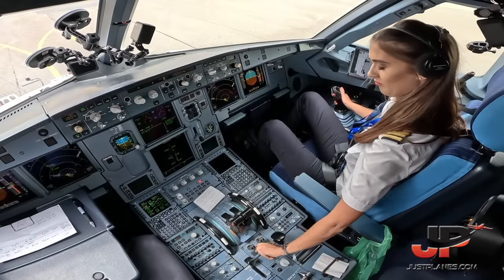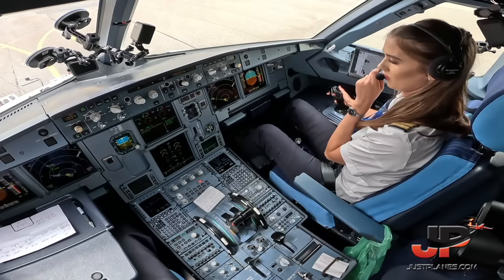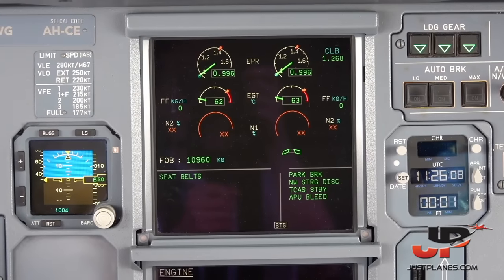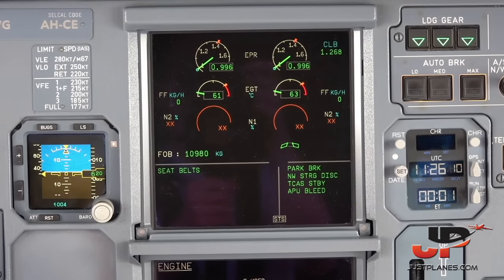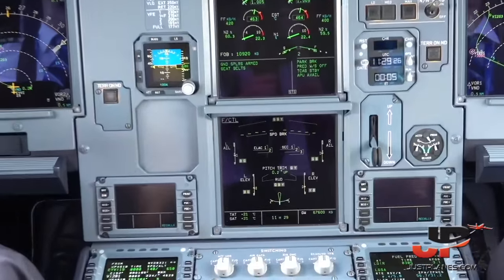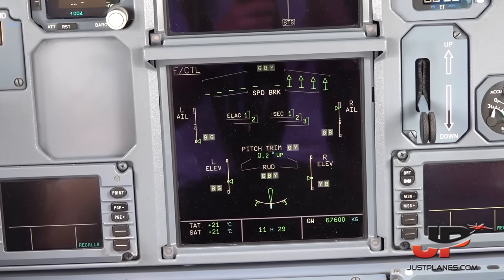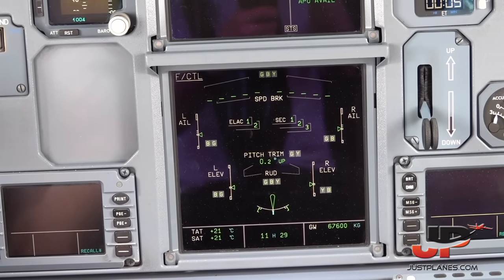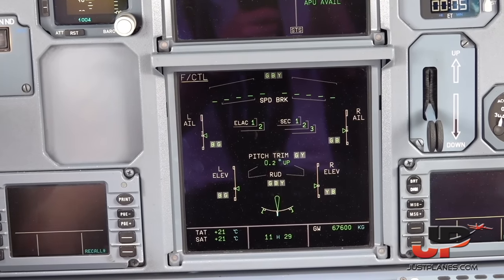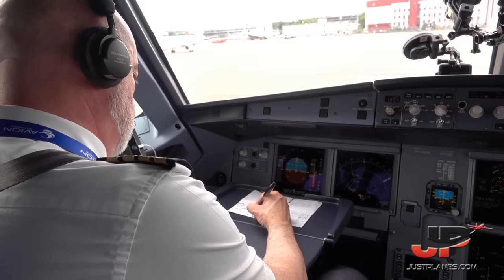And pushback is completed, please set parking brakes. Brake set, starting number 2. Engine number 2 master on. Starting 2. Full up. Full down, neutral, full left, full right, neutral, rudder left, right, neutral. Starting 321, taxi to holding point runway 19 via Lima, India, Juliet, Zulu.